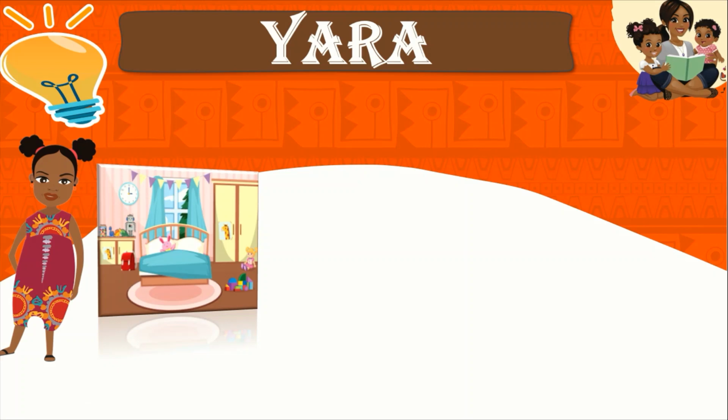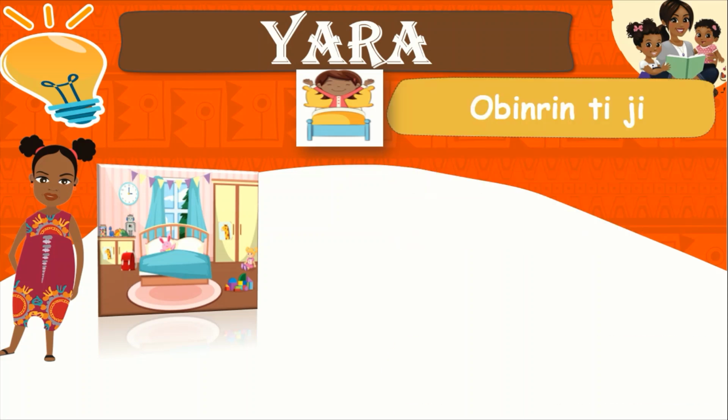Yàrá. This is my bedroom. Yàrá. Bedroom. What do you do in your room? What are the different things that you do in your room? As you can see, this girl is waking up. She's stretching from a long sleep and now she's waking up. Obìnrin ti jí. Obìnrin, girl, jí, wake up.